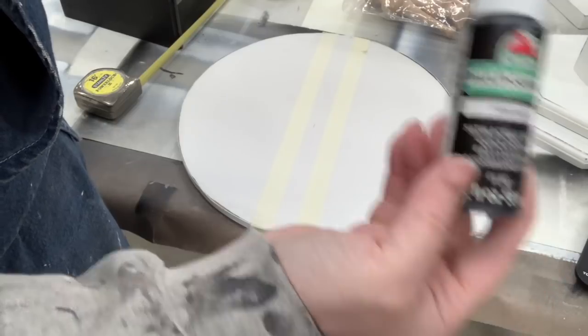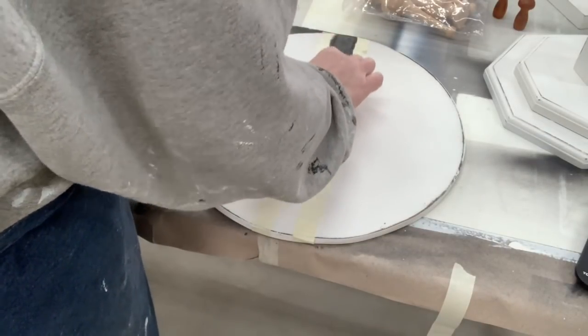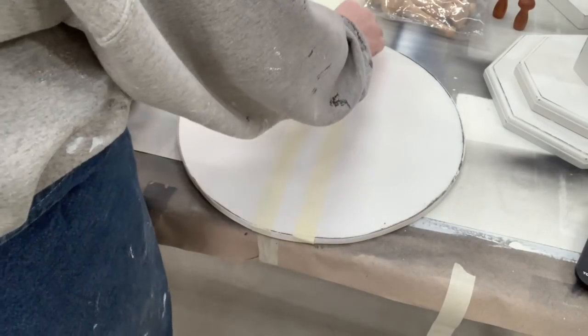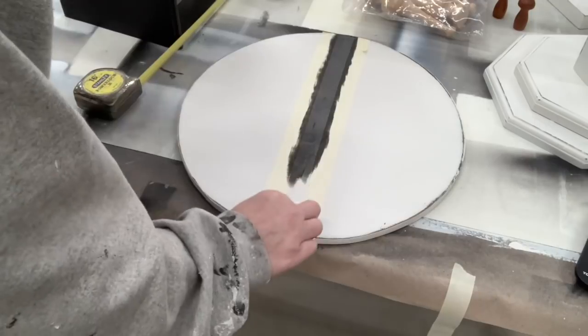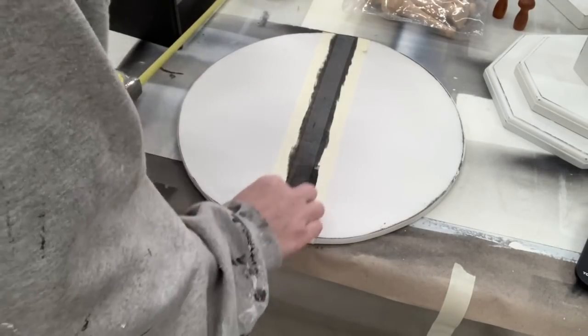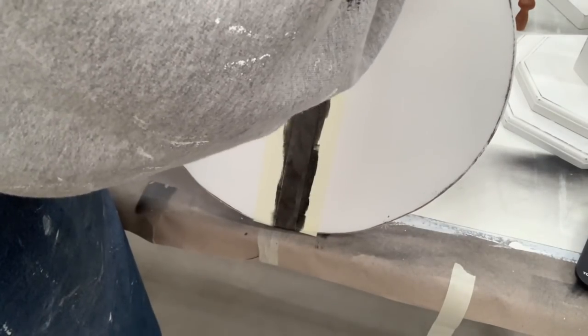So I'm still using a makeup sponge that I get at the Dollar Tree to apply the paint, and I'm doing that dry technique where there's just a little bit of paint on and then just kind of dabbing a little bit off. You don't want to have too much paint that you're pushing it underneath the tape. You just want to have a light little tapping motion just to get the paint on, and I will do a couple coats to get the black that I'm looking for.